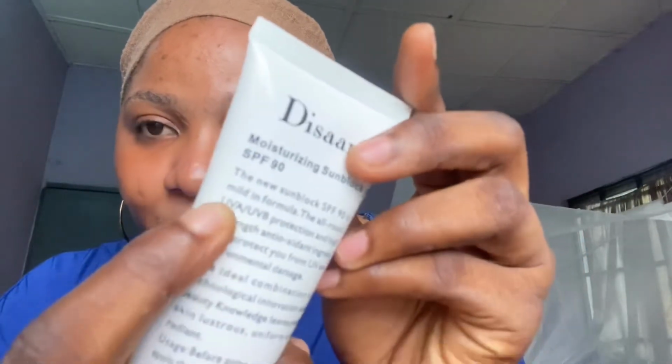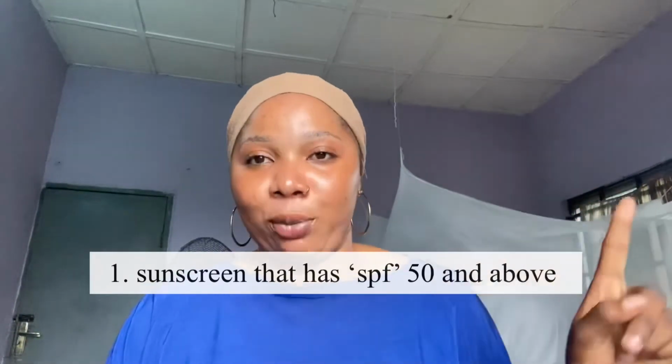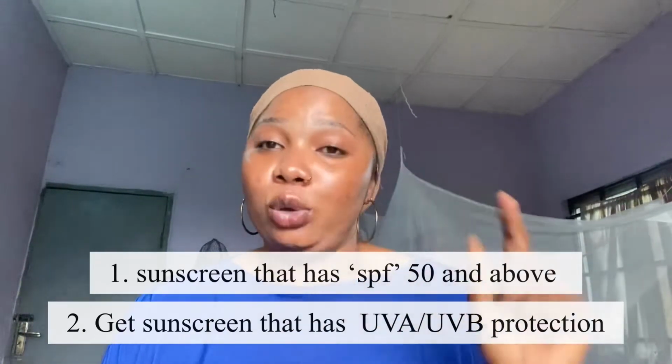It's a sport sunscreen, mostly used by athletes, or maybe if you're going to the beach. And this one, I don't think this also has UVA and UVB. If you can see it somewhere here, it also has UVA and UVB protection. So whatever sunscreen you want to get, one, get a sunscreen that has SPF 50 and above, and two, get a sunscreen that has UVA and UVB protection.